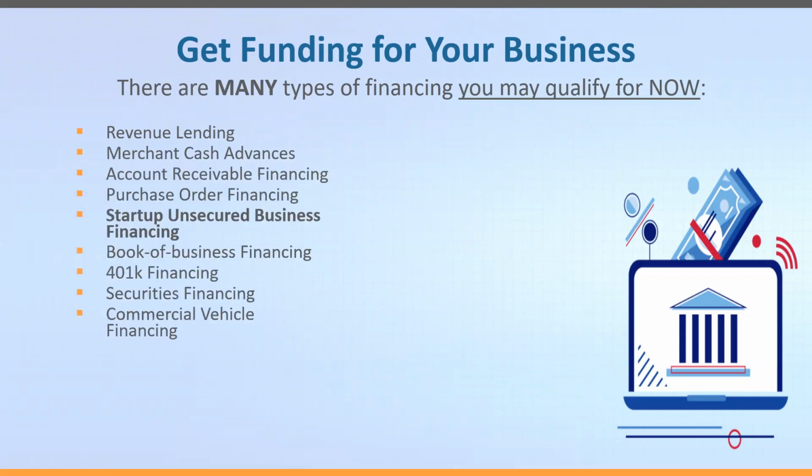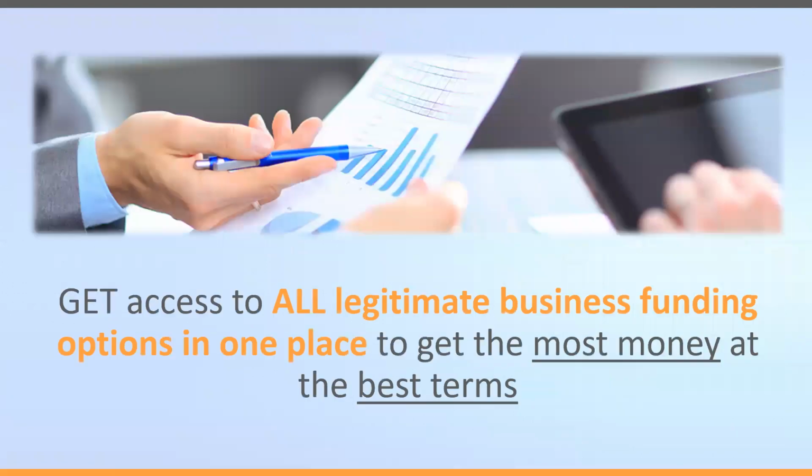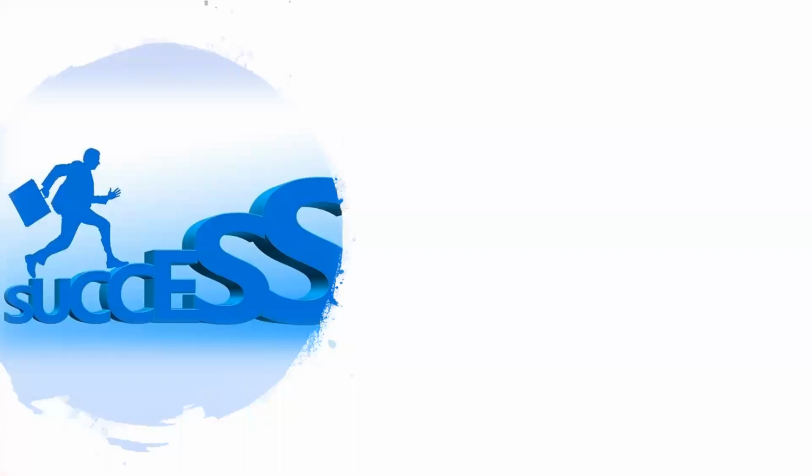You can talk to your rep about the different things that we have, 401k, there's credit card, business credit card, high limit business credit card. There's all types of financing available, but you need to build your business credit profile right. You need to find all this in the same space to get the most money at the best terms. So you can go to sproutfin.com, and I'm going to talk about some of the things you can get.